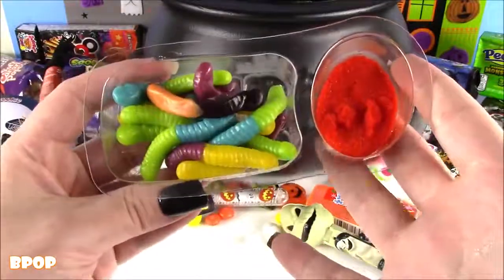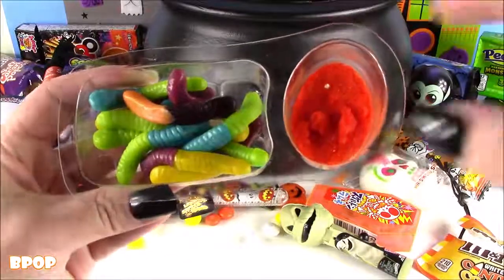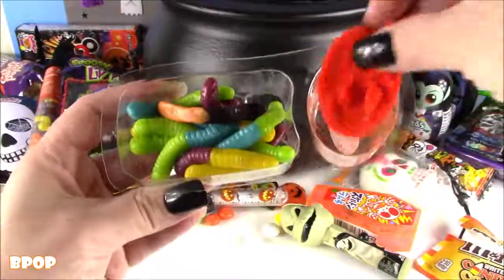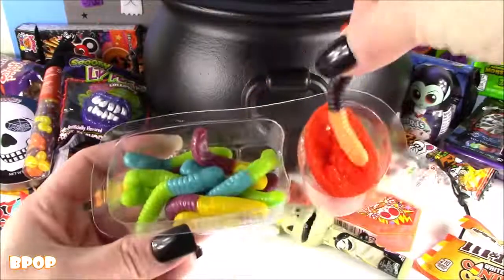Some super bright candy. Would you guys look at all of these amazing colors? Here is the pucker powder, but for some reason, you guys, it's in one piece. I don't know why. It's like in one lump, but we're still gonna taste it. And look at this, an orange and black worm.